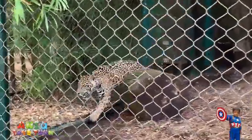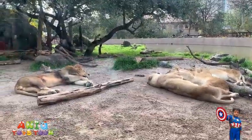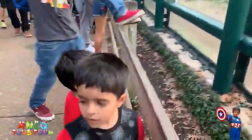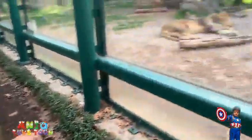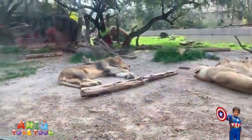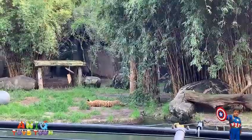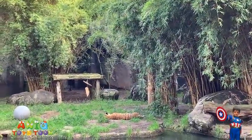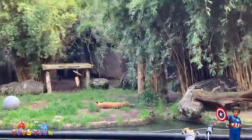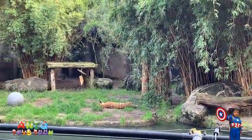Hello, dear cheetah. Hey, guys, the lions are unfortunately sleeping. There are two lions right here, Anik and Arham. Anik! Yes, but the lion, look at that lion right here. Alright, so we also have a tiger. And the tiger is also sleeping. You can see that right there. Oops, right here. That's a tiger, guys.